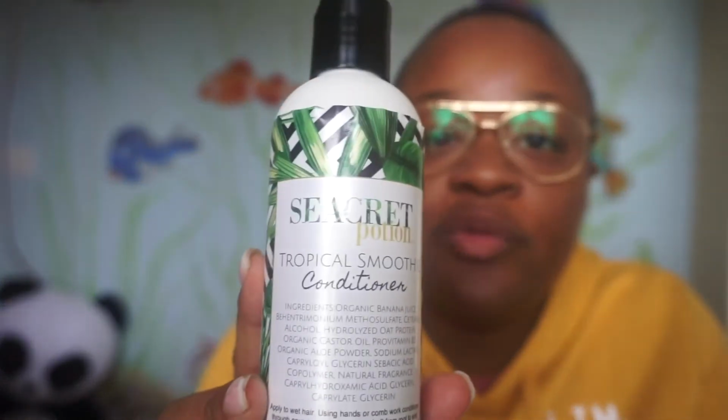So these are the shampoo and the conditioner. I'm just going to... Y'all, girl, I'm about to drink this. I don't know what's in here, but this smells good. The sea moss shampoo smells so good. Oh my goodness. Okay. And this is tropical smoothie, which is the conditioner.